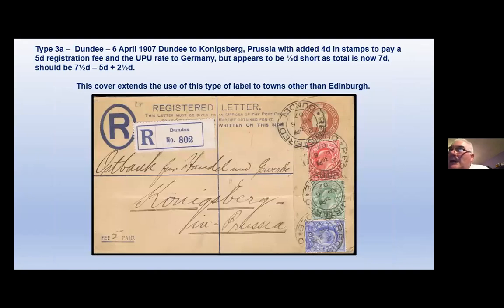So here's one from Dundee, which extends the known use of these labels to towns other than Edinburgh. It is actually early in 1907, April 1907, which is a good month, but Dundee, and I think this is a pretty cover. It's going to Prussia. Very pretty cover. But it seems that the total with the added stamps there is 7d. So it should have been 7½d. That's 5d for the registration plus 2½d for the postage for the UPU rate to Germany, but the postmaster hasn't picked up on it. Every time I look at the cover, I add up these postage stamps, but it still comes to 7d rather than 7½d. But another pretty cover.